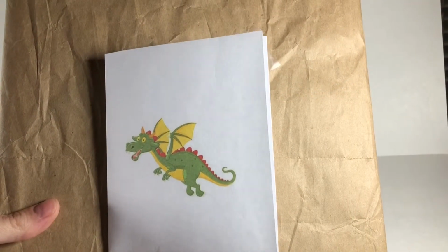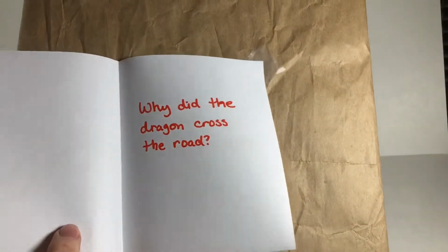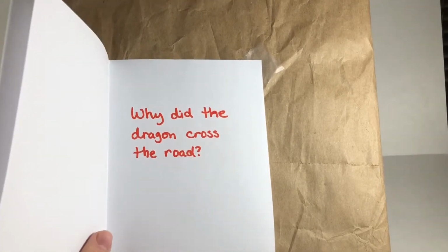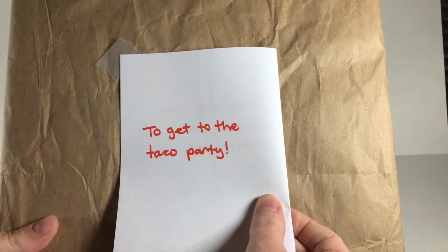What do we have today? Oh, look, there's a little note. Let's see if it gives us a clue. It's a joke. Why did the dragon cross the road? Any guesses? Let's take a peek. To get to the taco party.